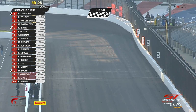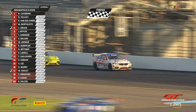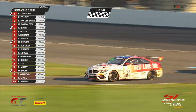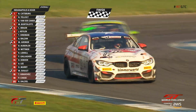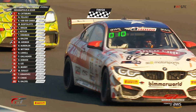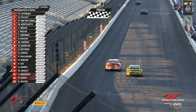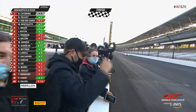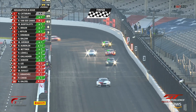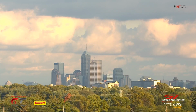And they, in fact, are going to make it a 1-2, waiting for Nicky Catsburg in the number 35 car to come by. We are watching right now for Bill Auberlen on board the Bimmer World BMW. He, too, just a couple of corners away, will add to his phenomenal win record, will bring it home for Bimmer World, James Clay and Chandler Hull, and a sweep by BMW of both of the categories here in the inaugural Indianapolis 8 Hour. Look at that celebration down at the wall. Well-deserved indeed. There's the 35 coming through, completing the Valkenhorst BMW 1-2 sweep in the GT3 overall category.